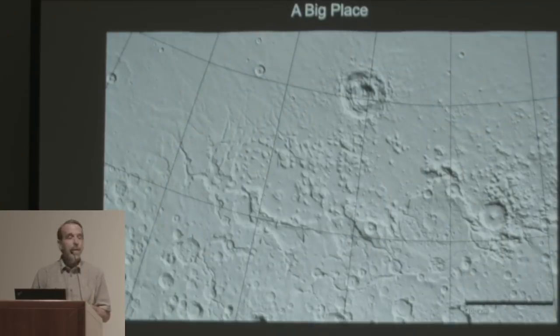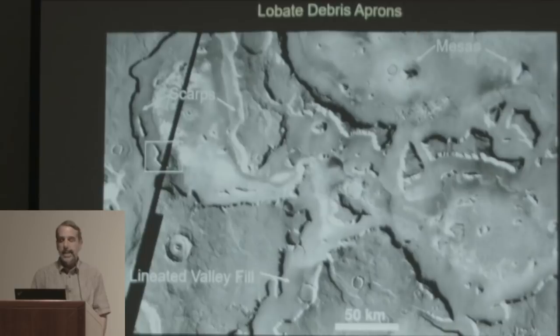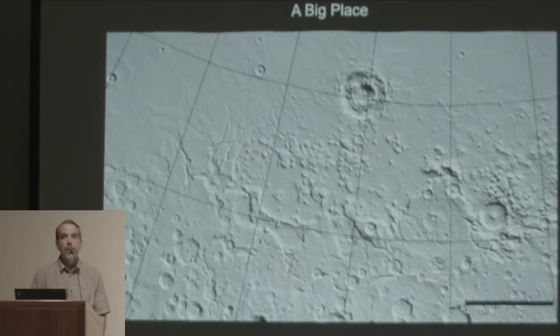What's been interesting about this region, going all the way back to the Viking days, is that there are features that remind people from imagery of glacial landforms. And so you can see the little box that points you to that area, and then you see this largish multi-ring crater there. I just want to emphasize the scale bar here.